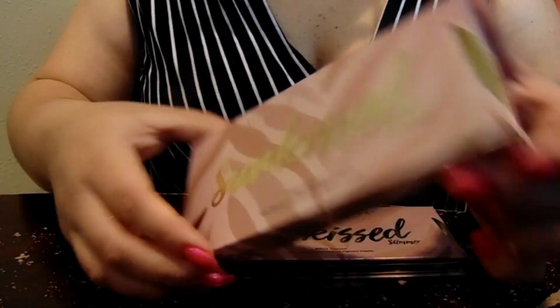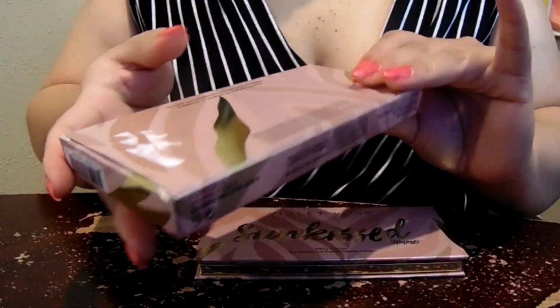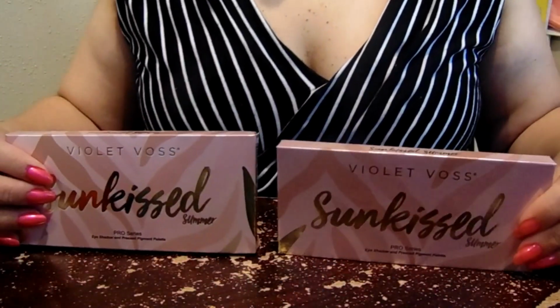So this is the outside of the box. As always, I'm always talking about travel friendly. I feel like this is very travel friendly. It's got that beautiful strip of gold. Nice. This is the actual palette.